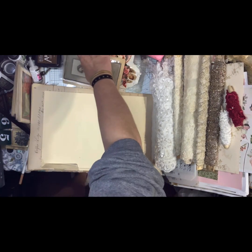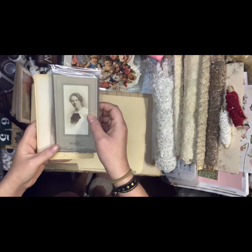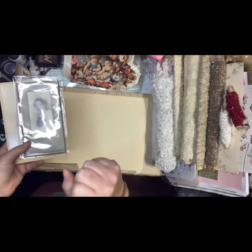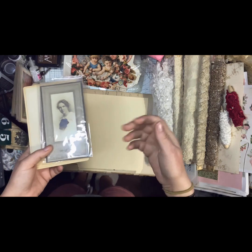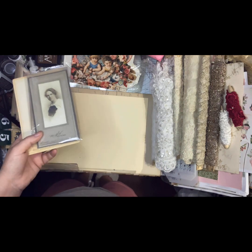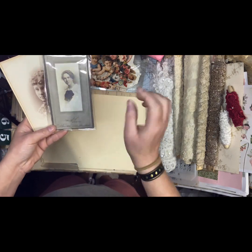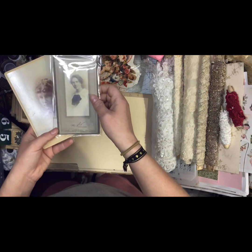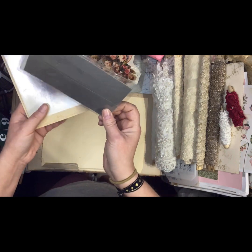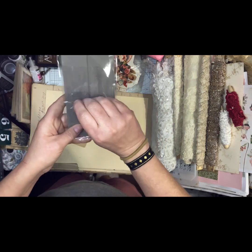I also was able to snag a few photos. So I've gotten photos from Esme before, and they were in amazing shape. I actually got one of the wedding photos that she managed to find from, I do believe, an estate sale. It was one per customer, and I was able to get one of those. Maybe if I do find it, I'll show it to you if I haven't already. But this is your classic kind of cabinet card. So I have not opened this yet, so let's see what's in here.